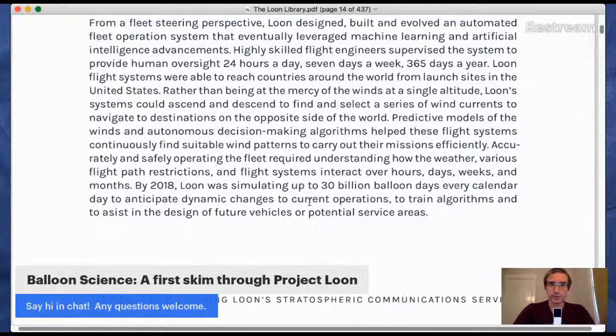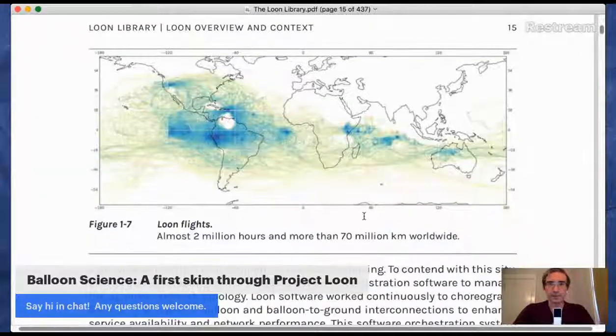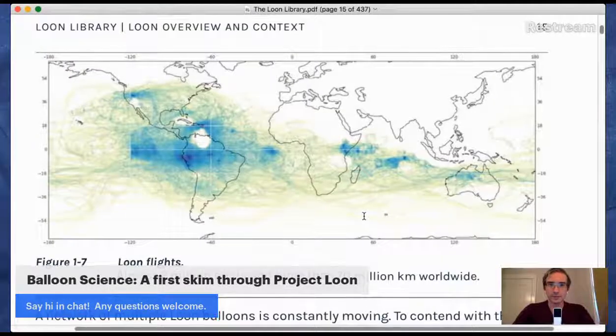Yeah, flight supervision. Flight restrictions, yep. Loon flights! Oh, this is cool! 2 million hours and 70 million kilometers. Oh, you can see where we launched from Puerto Rico and Winnemucca, and we did a lot of testing in Peru and the west side of South America and over Kenya, and apparently in the middle of the Indian Ocean, there was something we hung around at.